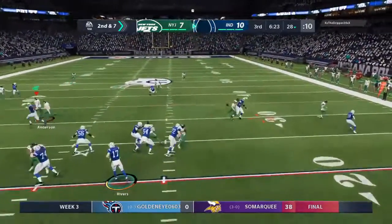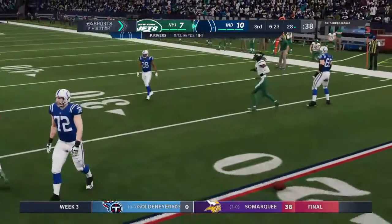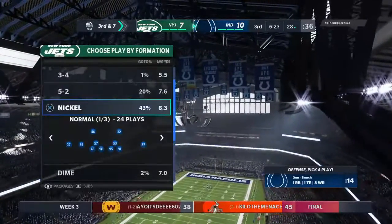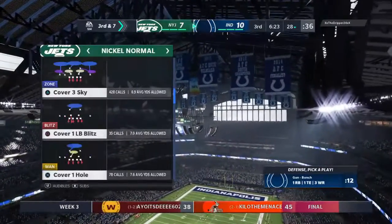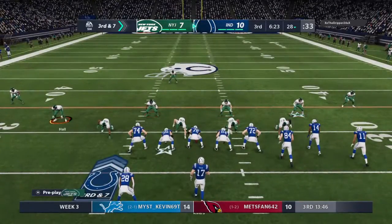On 2nd and 7, Rivers, pass incomplete. The linebacker C.J. Mosley there in coverage. And that's a nice job there because you've got to play the ball, not the man when in coverage. That'll keep you away from a lot of needless penalties, and he's able to knock that one away.